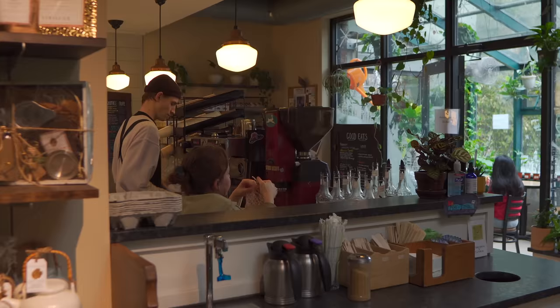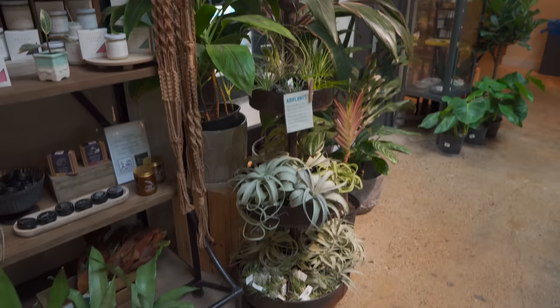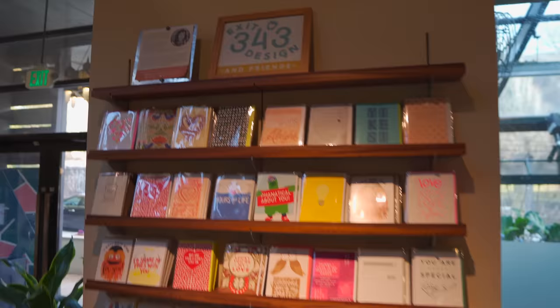In the retail section where we are, it's mainly local artists and their goods, their wares. Behind us, this beautiful wall here is Exit 343. The artist's name is Stephanie. She is local. It is all her own handmade work. They are very witty. It all comes straight from her head.